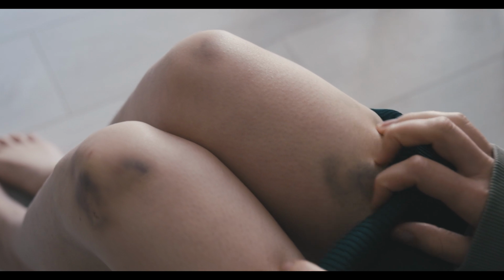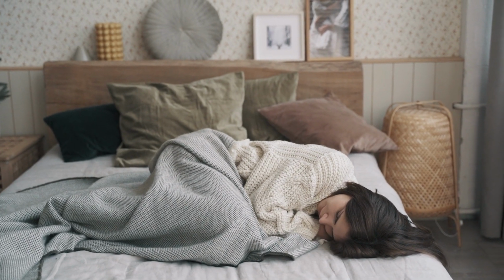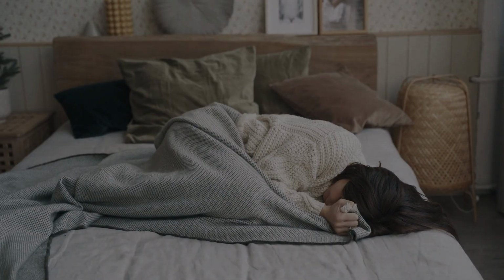Important precautions. If you have an allergy to aspirin, you might also react to Piroxicam. Always disclose your allergies to your healthcare provider. Store your medication out of reach of children and pets. Accidental ingestion can be dangerous. If this happens, call poison control immediately.